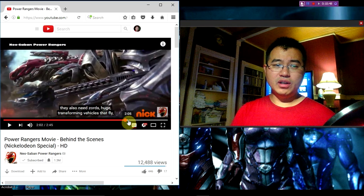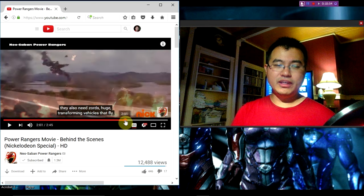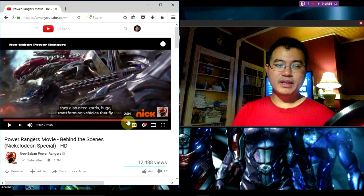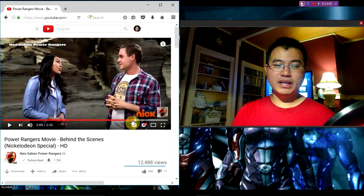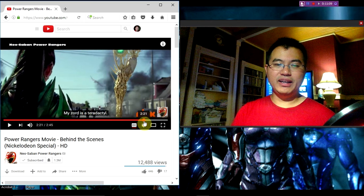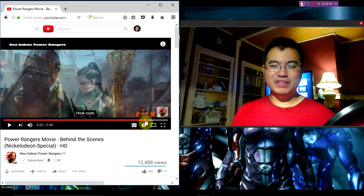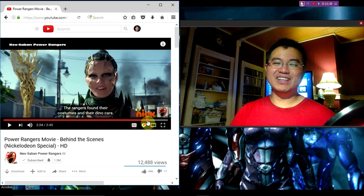The Zords look incredibly awesome. I almost think I gotta look back, but they almost look like they put a little more detail into the Zords now. They kind of dirtied them up a little bit, to make it a little bit more realistic. Some new shots of the Megazord on screen, and of course we get a lot more of Rita Repulsa being her, just playfully saying how cute, the Rangers found their costumes or their dino cards.